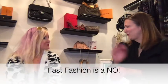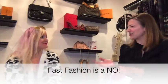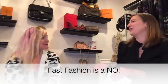I'm super happy that you brought that up, because actually the fashion industry, and specifically the fast fashion industry, has a huge impact upon the environment. So consignment is a really great way to positively impact the environment. I didn't know there was a term for it, fast fashion. I sometimes call it disposable clothing.